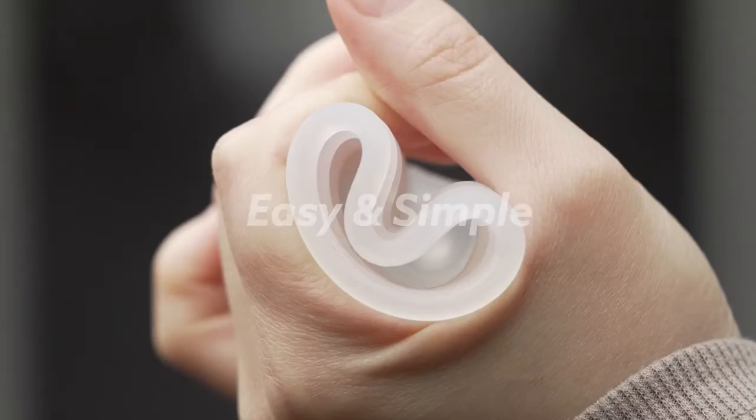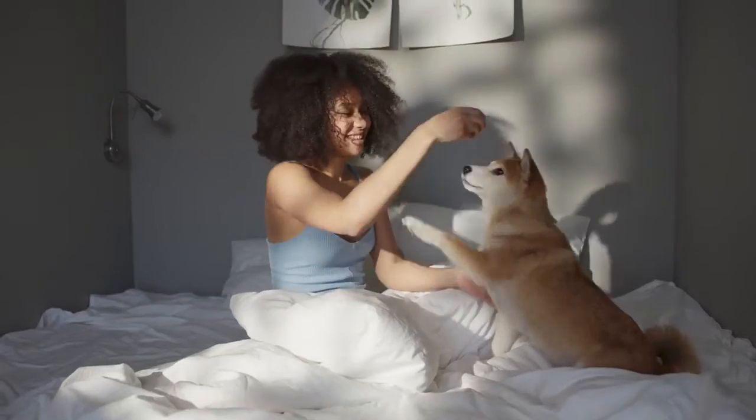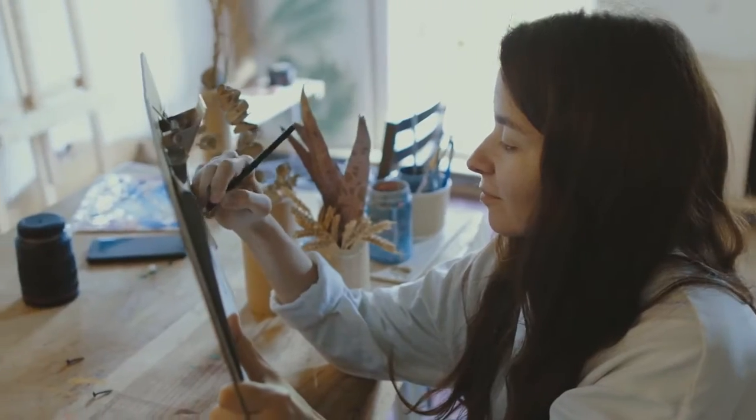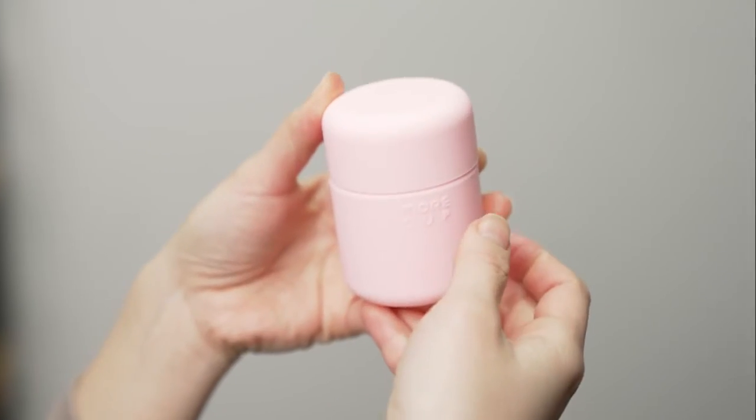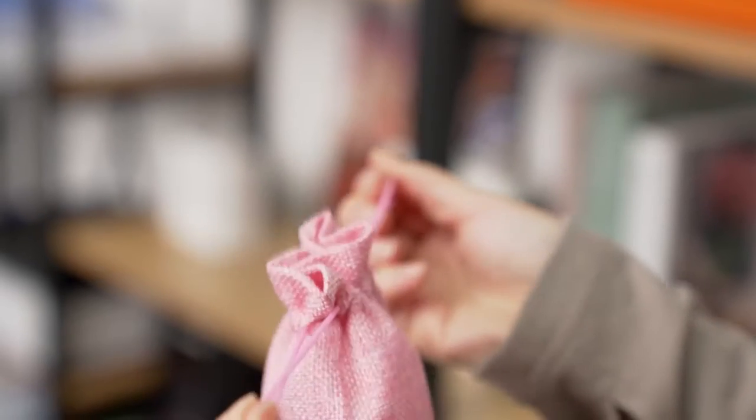With the MORECUP, you can feel comfortable. Don't let menstrual discomfort interfere with your daily life and hobbies anymore. The MORECUP is convenient and hygienic anytime, anywhere. It is easily portable with the provided pouch.